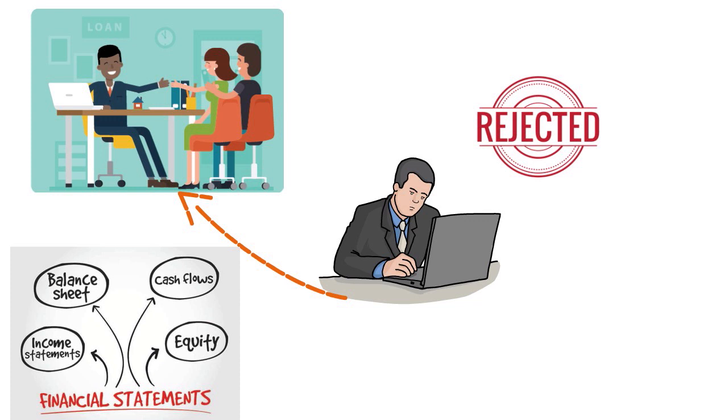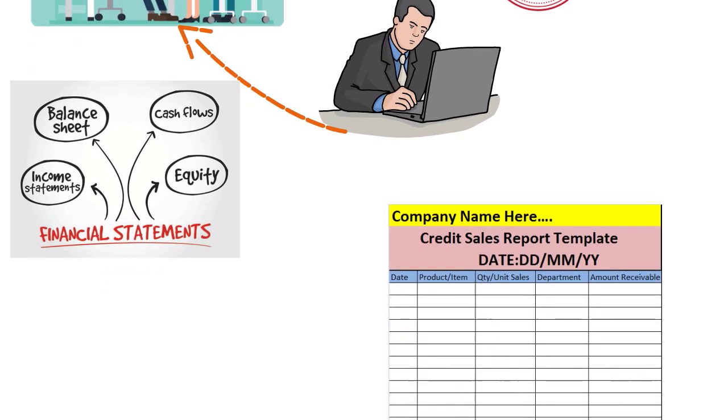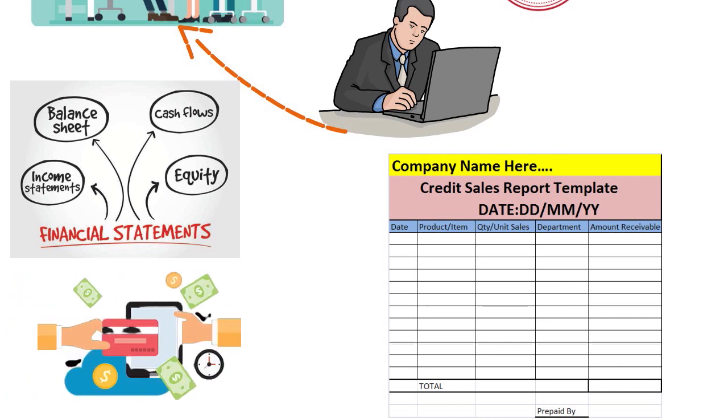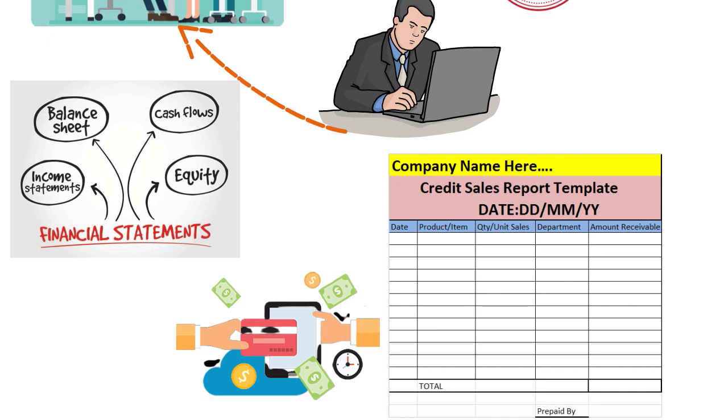The second part, which lenders who provide this kind of no-doc business loans want to see, is some kind of credit card sales reports. What I'm trying to say here indirectly is that you cannot get a no-doc business loan with EIN-only if you are having cash transactions. Your sales, at least the majority of your sales, must come from credit or debit cards. In other words, you need to have electronic sales. That way, the lender can track your sales, not only historically, but also have some kind of projections in the future.